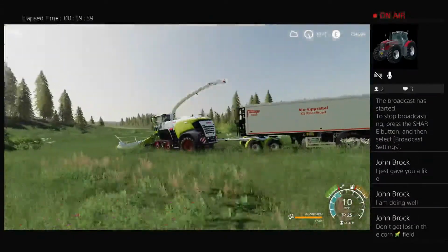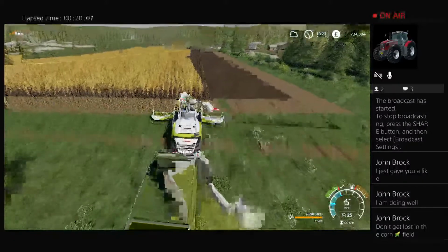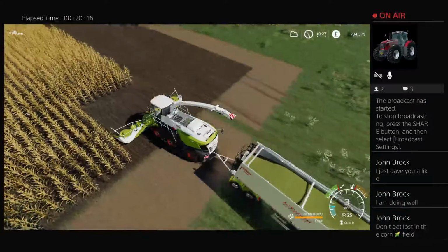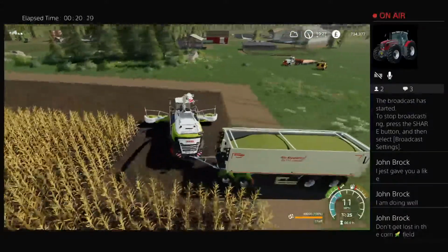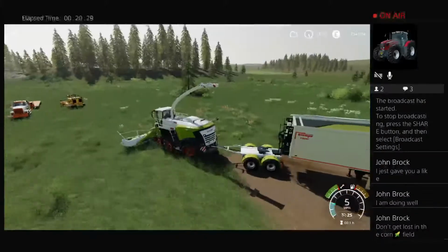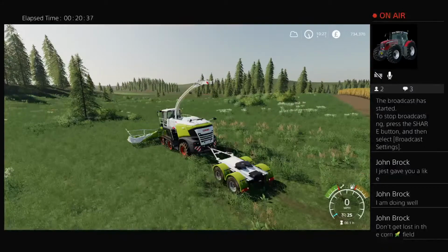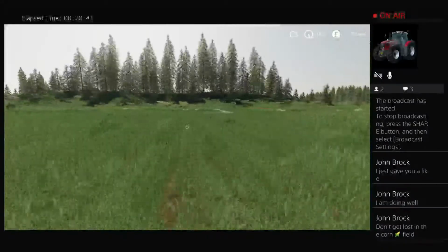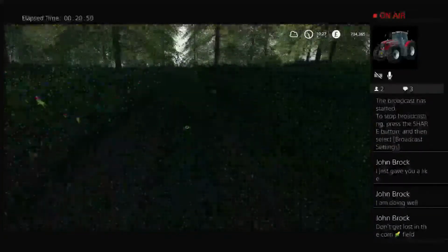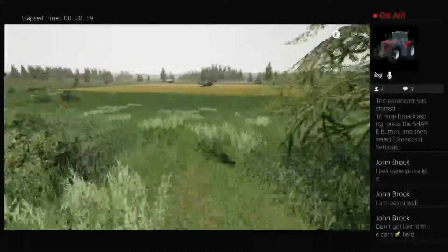I could have swore this thing held more than that. Okay, let me go through the woods here and over the hill. I didn't see it, but I'm pretty sure he is stopped and full. I know he said he was getting close to being full when we first started. Yeah, he stopped. Okay.